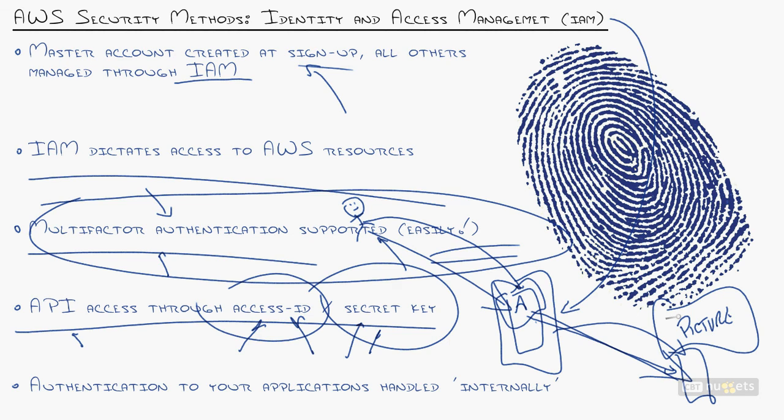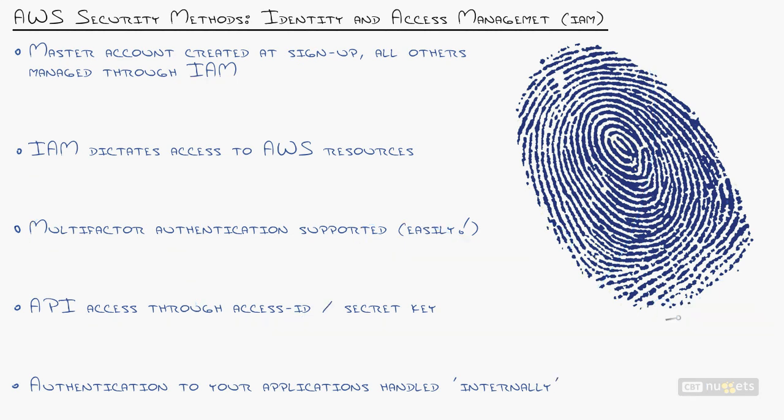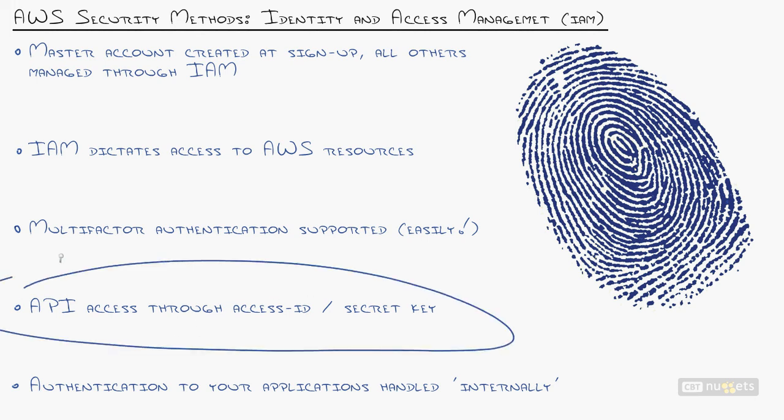Again, I feel like there's so much more I could say on each one of these, but at this overview level, let me just keep it at that. And actually, that's what I was just talking about. Authentication to your applications is handled internally. So you can use IAM to grant access to AWS resources. That's kind of through this API. But you also can have your own internal security, right?